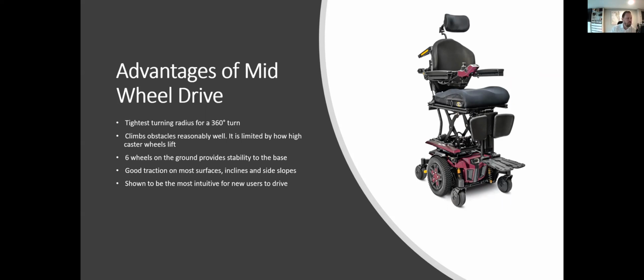They're typically the most intuitive for new users to drive. I want to spend a second on this because hopefully this will make sense. When we place the client's center of gravity over top of the drive wheel, when that chair turns, it turns reasonably close to where the client's hip turns. I find for a lot of new users, and this is, I know, a little bit anecdotal, that ends up being very intuitive, very easy for the client. When that center of mass is not quite over top of the drive wheels, that's when we start to get either front end swing or rear end swing, and that makes it more difficult, typically for end users to learn how to drive that chair.